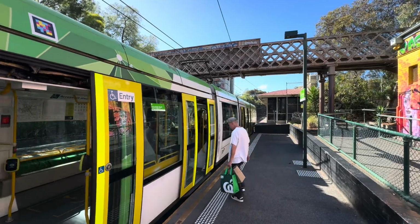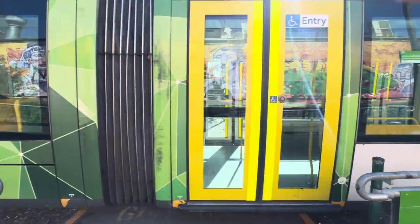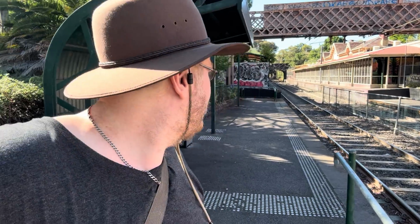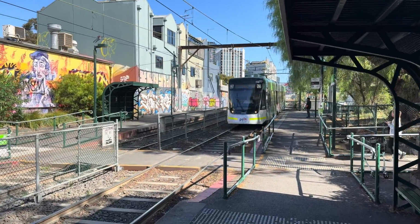Something weird I just noticed, unlike the other platform, which I don't think used to be a train platform, this platform does not have TV screens telling you when the next tram is coming, so it's a fly on my arm. So the old original platforms don't get the modern upgrade with the TV, apparently, for this one at least. Time to go to the next one, I think.